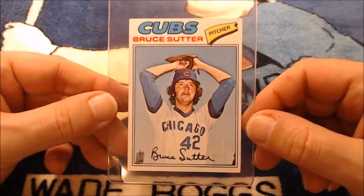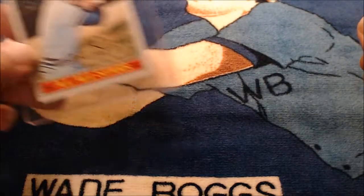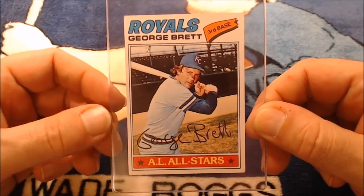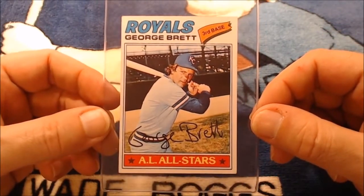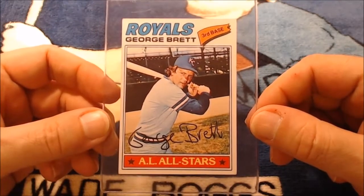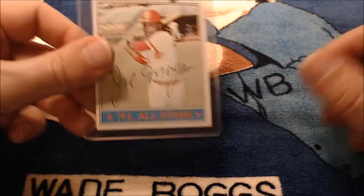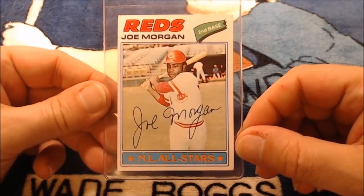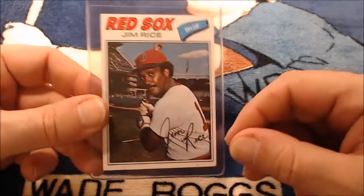And we'll move to 1977. We have a Bruce Sutter rookie card. And these are getting into the years where I've had them as a kid. I got a lot of my 77s from my cousin, actually. Had a stack of them and ended up, I think, giving them to me. Really wasn't interested in them. So again, these are somewhat beat up, but not too bad on the George Brett there. We have a Joe Morgan. Jim Rice.